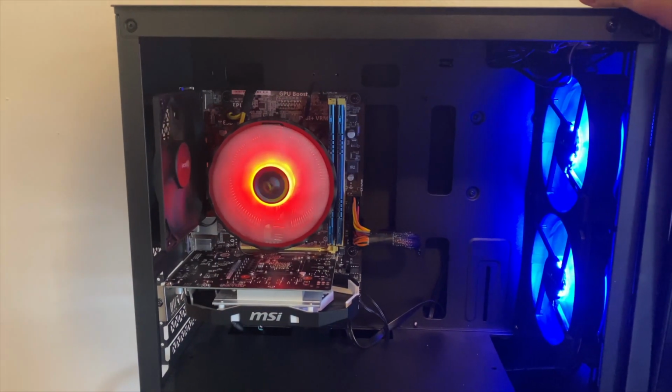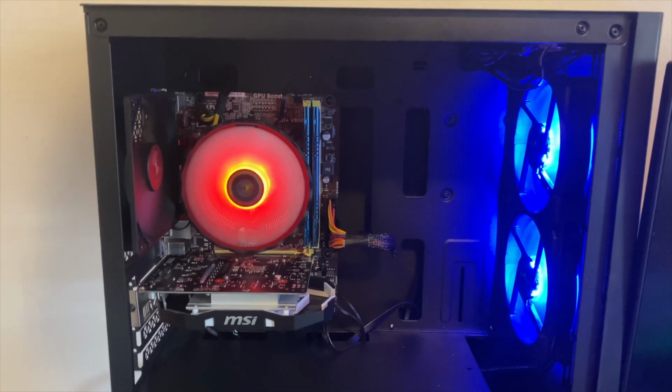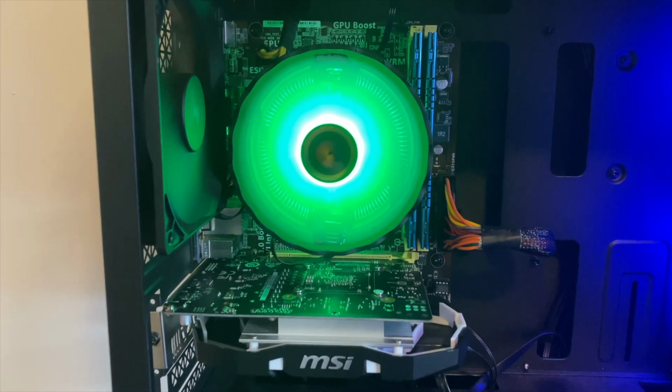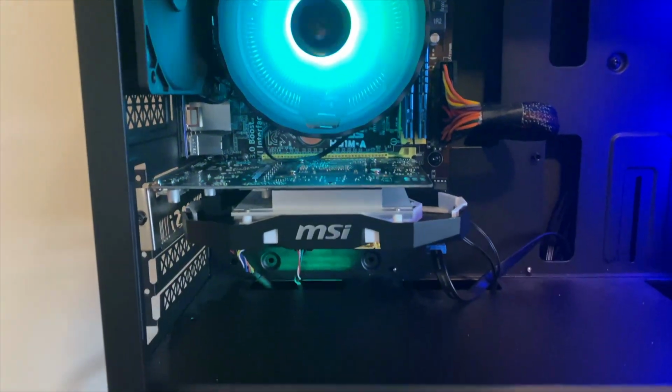Other than that, this build is a 10 out of 10. Truly satisfied. Great PC build. Very happy with it, and I look forward to buying from Build Pro PC in the future.